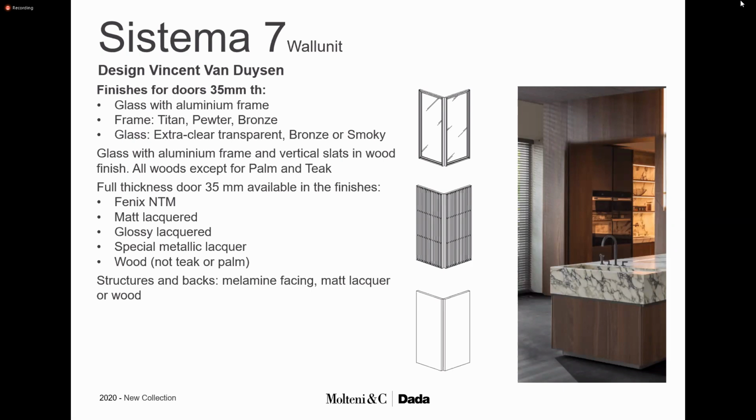So the first one: aluminum frame all around and a glass panel in the middle. The second one, which represents a novelty, is the same kind of panel we already discovered with the aluminum frame all around and the glass inside, but with a lot of vertical slats in order to give a completely different taste. And the full thickness doors are available in Phoenix, matte lacquer, special metallic lacquer, and wood, except for teak and palm. And the same rule is available for the panel with the vertical slats.